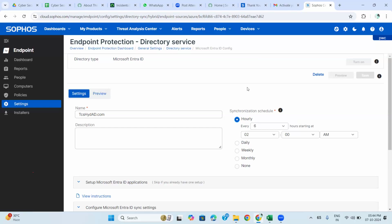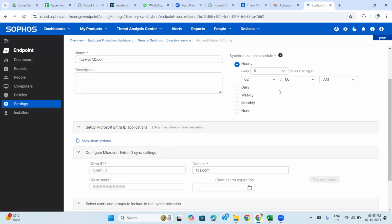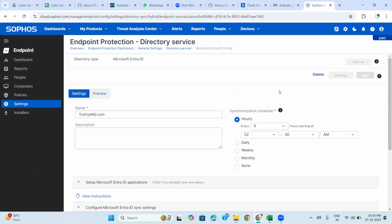Especially those details we have to get from the respective client. If you are working on client implementation, or if you are working for a product based company, then you have to ask your internal stakeholder, nothing but your Windows administrator or sys administrator. Okay. Sir, if the employee is terminated, can we delete this? No, there is no need to delete, because it is syncing and the Active Directory team will delete. Automatically it will disappear from our Active Directory integration in Sophos.